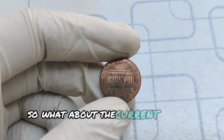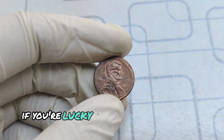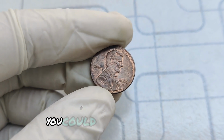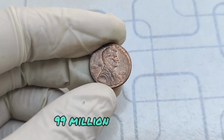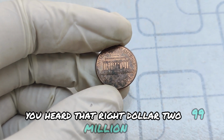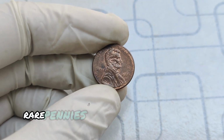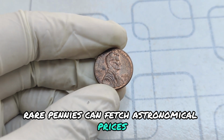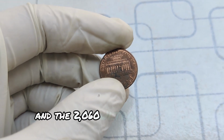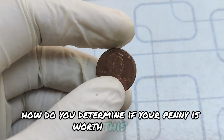So, what about the current market value of the 2060 Ultra Penny? If you're lucky enough to own one of these beauties, you could be sitting on a $299 million treasure. Yes, you heard that right, $299 million. Recent sales and auctions have shown that certain ultra-rare pennies can fetch astronomical prices, and the 2060 Ultra Penny is no exception. But how do you determine if your penny is worth this much?